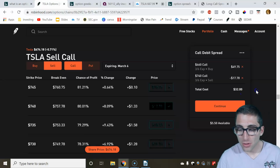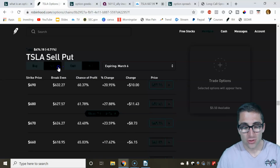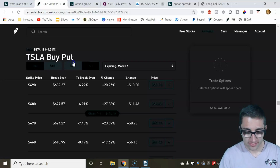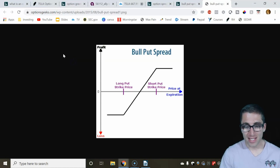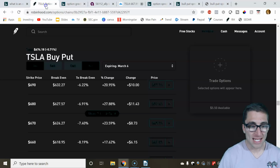And here's something cool. We can actually play the same move with something called puts. So we can trade a spread, a put spread, and play the same exact move. It's the same exact graph as that call debit spread, but now we're looking at a bull credit put spread, meaning we're going to get money in our account for this. It's going to be super exciting. So let's see if we can make more or less than our last scenario.